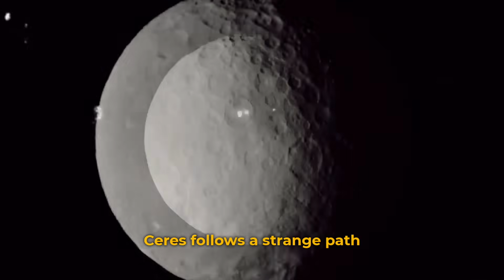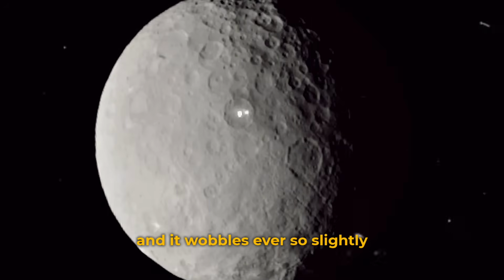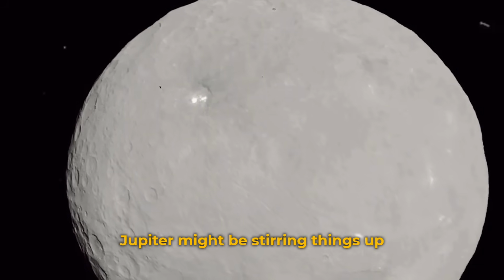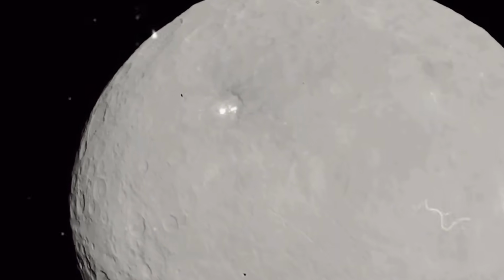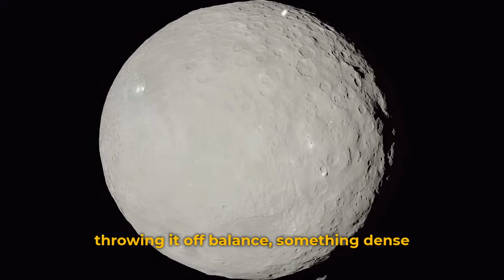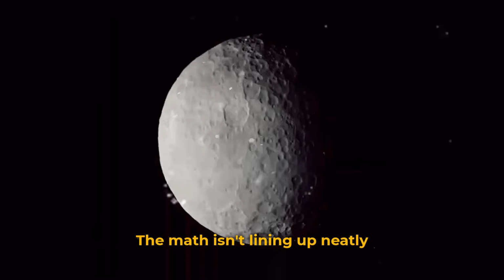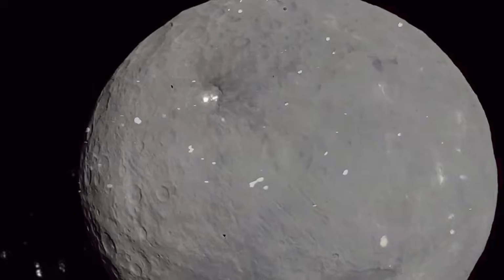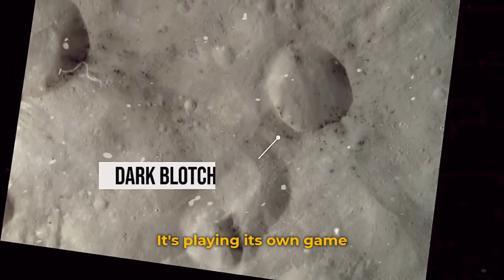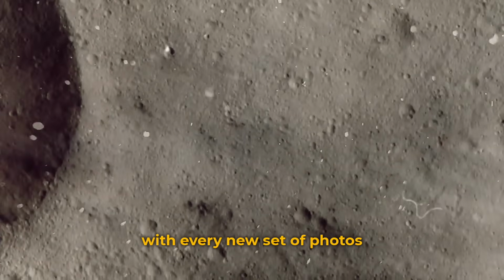Ceres follows a strange path. It's not a perfect circle, and it wobbles ever so slightly. Some experts think gravitational tugs from Jupiter might be stirring things up. Others wonder if something inside Ceres is throwing it off balance, something dense, something unaccounted for. The math isn't lining up neatly, which again is thrilling. This little object is refusing to fit the mold. It's playing its own game, making the scientists chase after answers with every new set of photos.